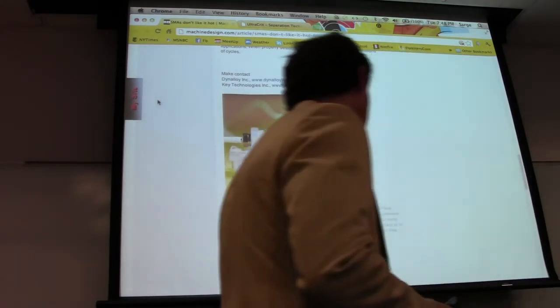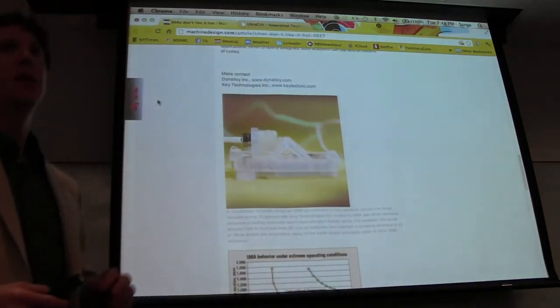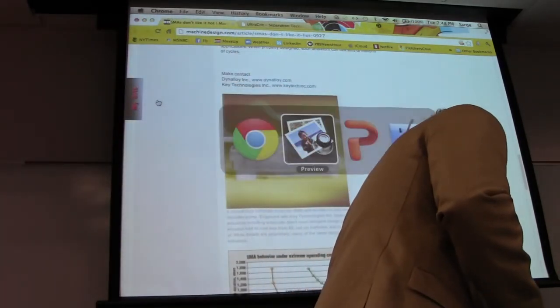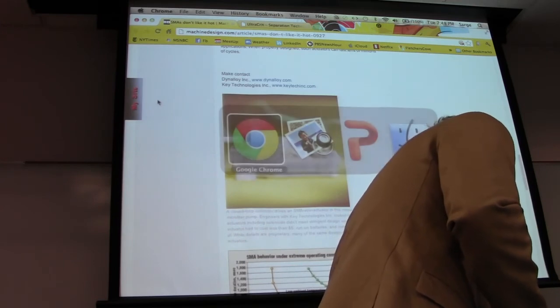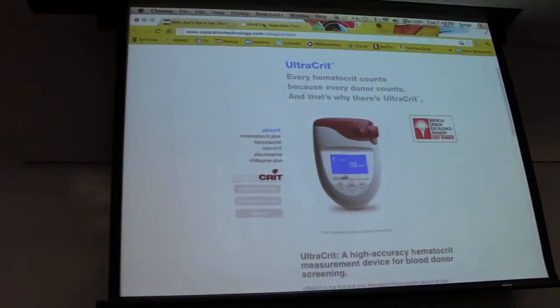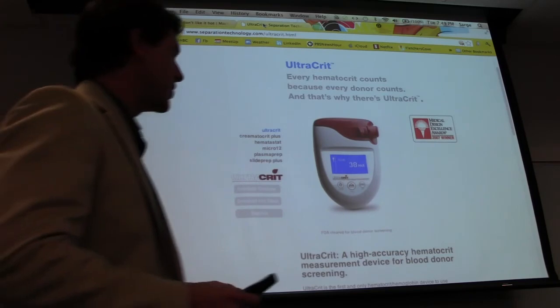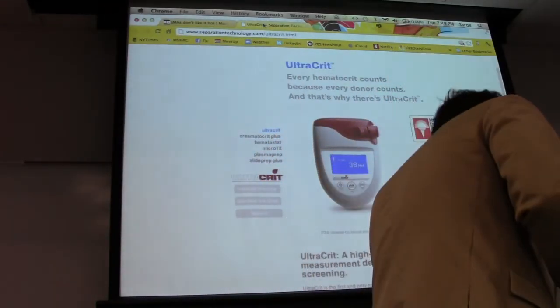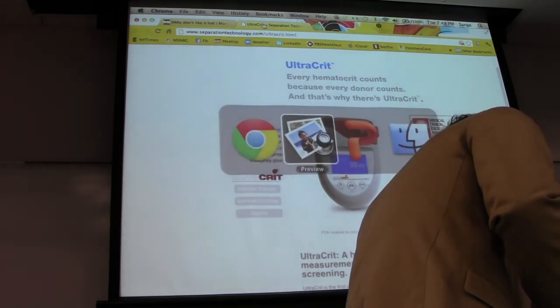So let me show you a picture just to get something in your mind. So this is one of the preliminary prototypes of the pump that after a few iterations, but not near the end. Unfortunately, I can't really show you too much of the design because of confidentiality, but it ended up going into this device, the UltraCrit from Separation Technology. And this is the device as it's sold today, and you can find it in certain blood banks. And just to give you an idea of the kind of device I'm talking about.